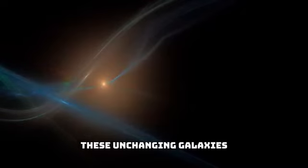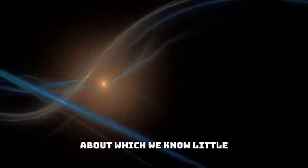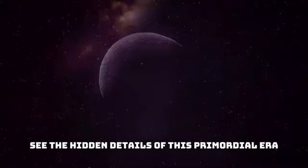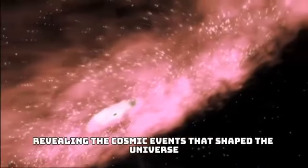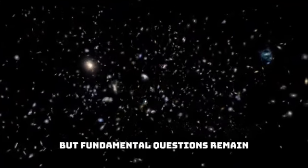These unchanging galaxies give us a glimpse into the early stages of the universe, about which we know little. Thanks to the James Webb Telescope, we can finally see the hidden details of this primordial era. The telescope has astonished us with numerous discoveries revealing the cosmic events that shaped the universe. But fundamental questions remain. How and why galaxies formed, and how were their shapes determined?